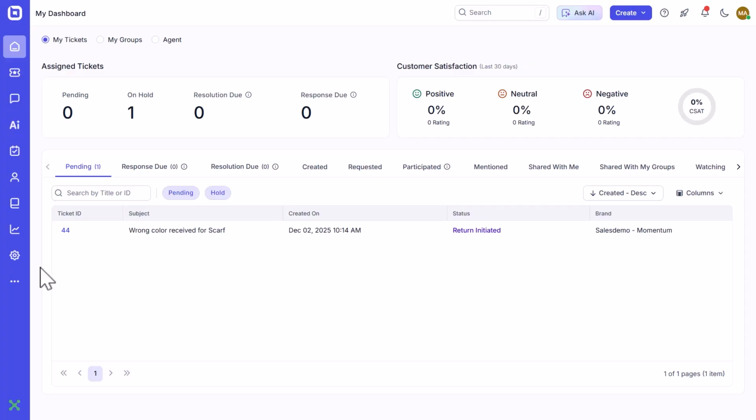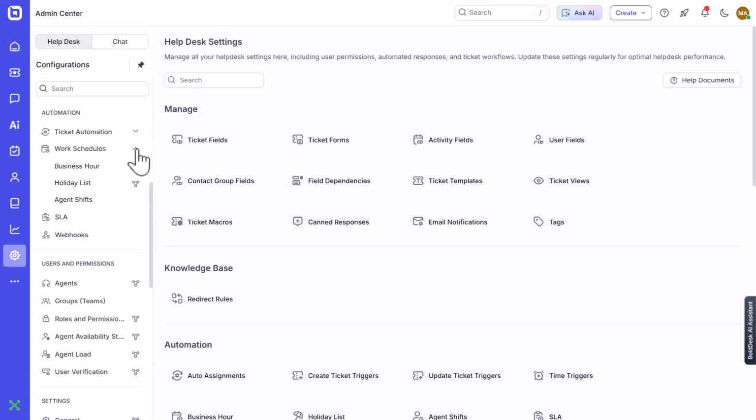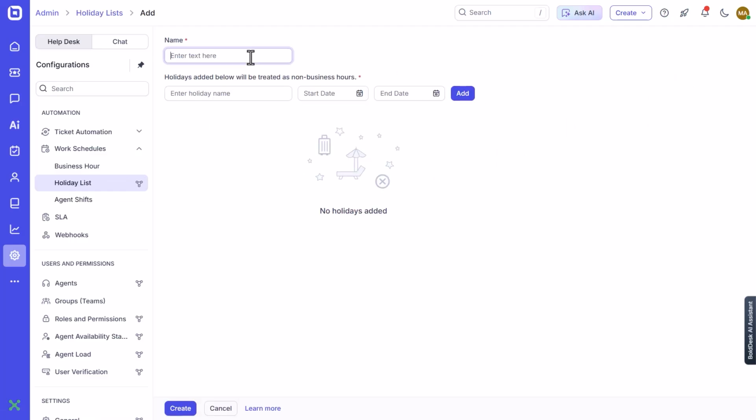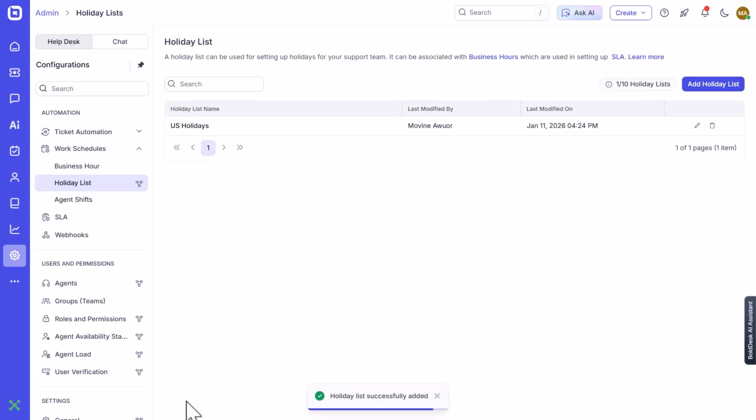To configure this, I'll go to the work schedules and admin, then select holiday list, which opens the list of existing holidays. Next, I click Add Holiday List button. Then on this configuration page, we'll enter the holiday name. So I'll name it US Holidays. Next, I'll enter the specific holiday names, and enter the start and end dates. Finally, I click Add to include it to the list and Create to complete the entire process.